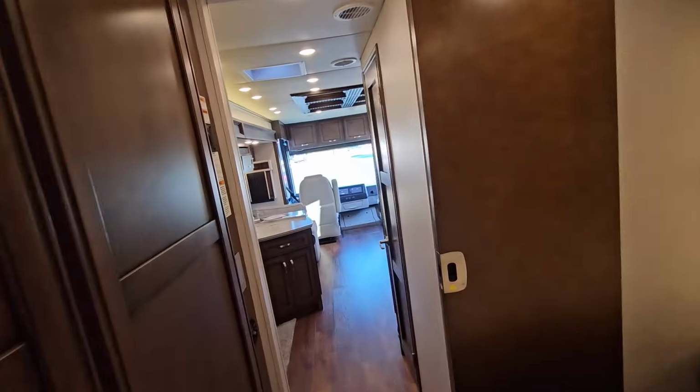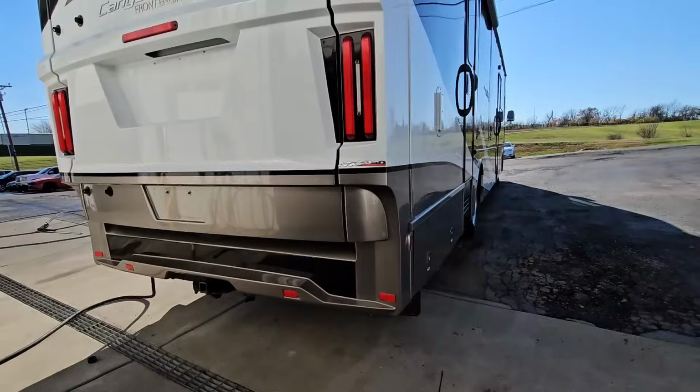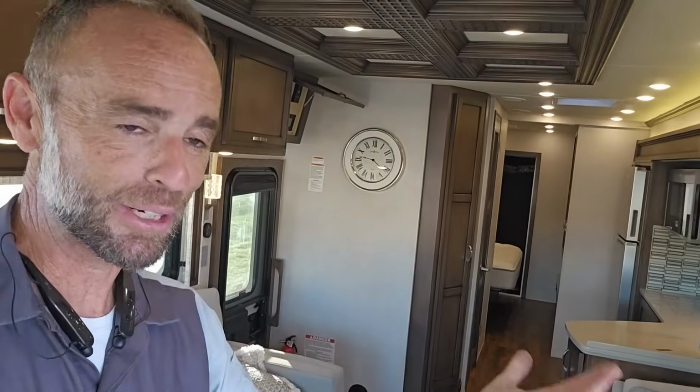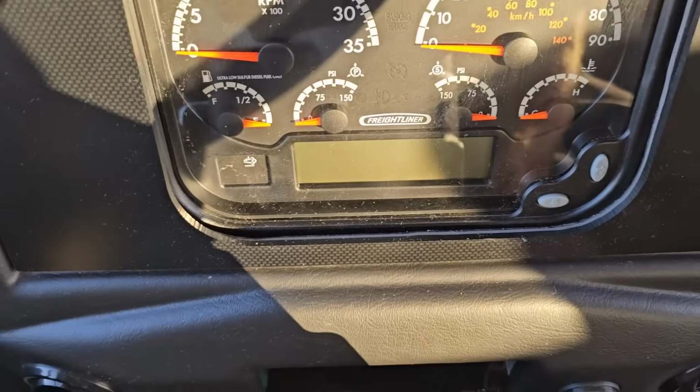This 2021 Canyon Star front-end diesel toy hauler. I would call it something of a unicorn personally, because I don't see these very often, which is why I wanted to share it with you guys. The only other question I'm sure everybody has, well, there's two questions. What's the mileage? Let's see.